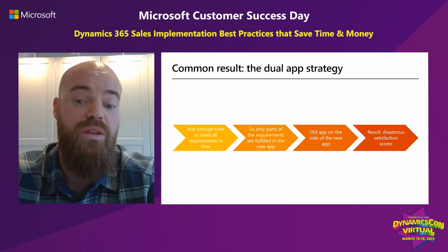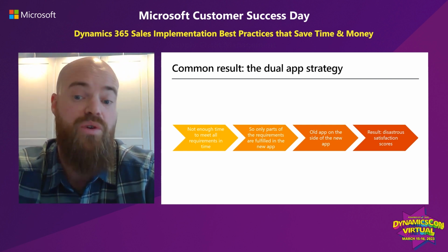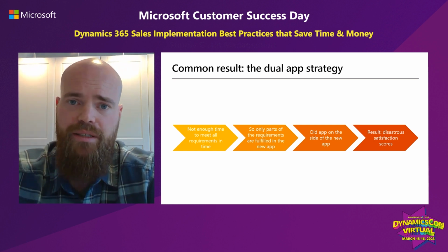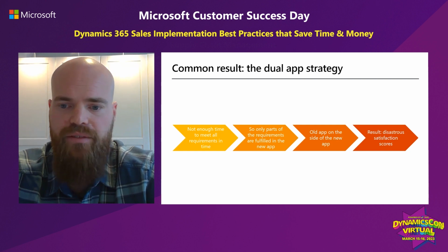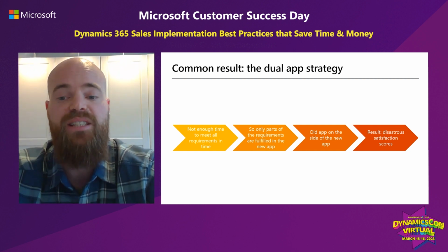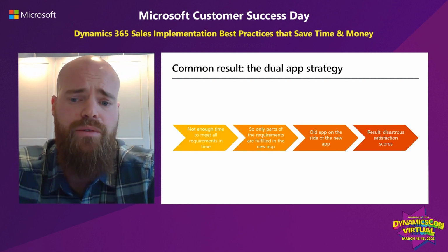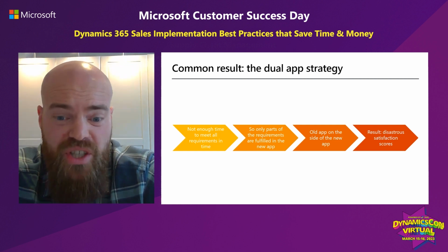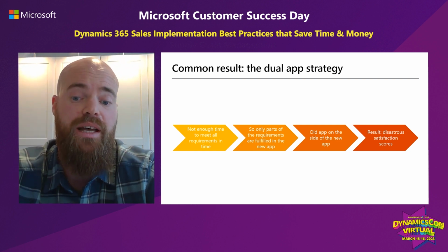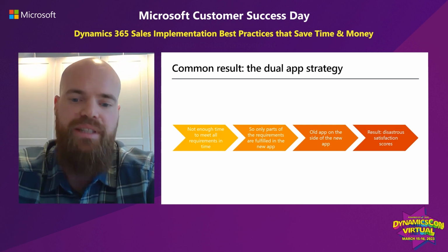And this will only result in disastrous satisfaction scores and increased friction in adoption, if you're lucky to be given another chance. Do avoid this at all costs. Either go live later when you can do a proper cutover, or live with the fact that all the use cases will not be there when launched, but fulfilled in following releases. The history of CRM projects has proven that end user adoption, acceptance, and satisfaction is more important than we might have thought. And the dual app strategy, with asking users to do double work, is working completely against that.